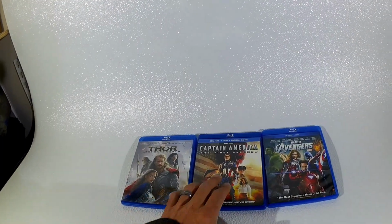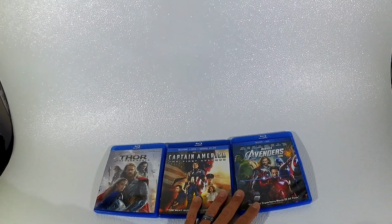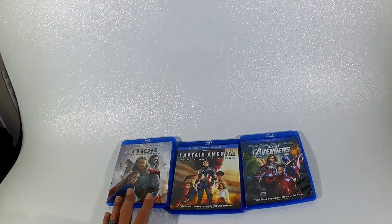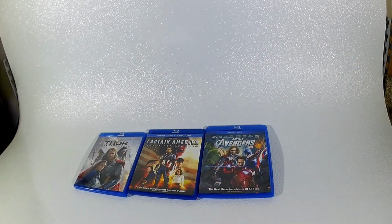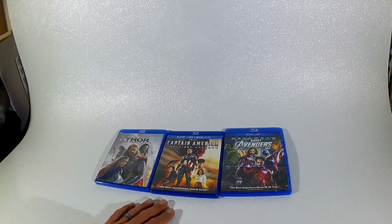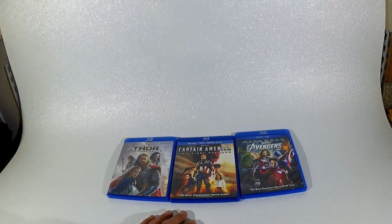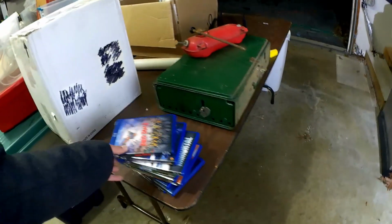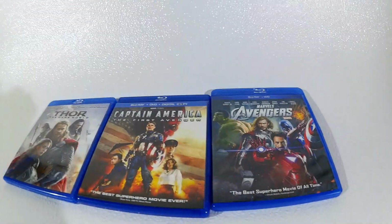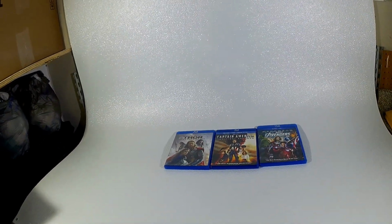I wish I would have realized these have Blu-rays and DVDs in them. These two do. If I would have known that, I would have just thrown these in the other DVD lot. But anyway, so we've got Thor the Dark World, Captain America the First Avenger, and Marvel's Avengers. So I'm going to throw those on eBay. I think I'm going to do them for $5.99 plus shipping. I have a whole good stack of Blu-rays, but unfortunately that's the only three superheroes. So we'll get that listed, and I think I will list some more, so y'all hang tight.